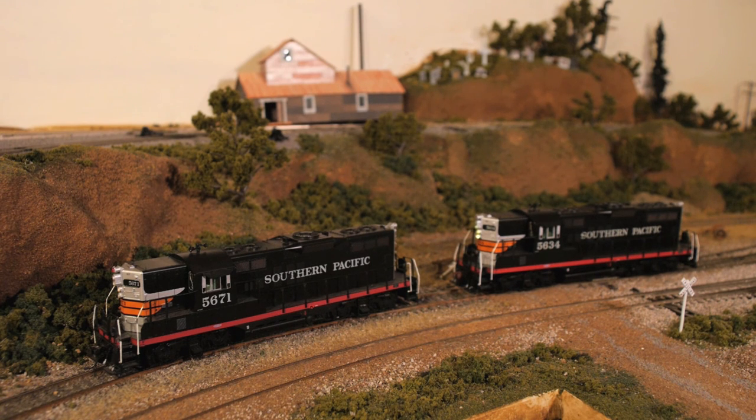Well, we hope this video has helped you learn how to program your WOW Sound decoders so you can speed match them with any other decoder that uses slot car mode.